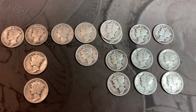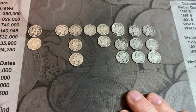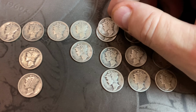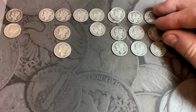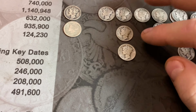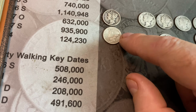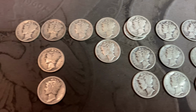The 20s were fantastic. We didn't get any 1921s, of course, but pretty good mix of years and mints. We only had one duplicate, two 1927 Phillies. Outside of that, all PD&S, PD&S, PD&S, P&D on the 26, which is tough. 25P, all PD&S 24s, 23Ps, no 21s like I said, and 20 P&D. And on top of that, they're not in bad shape.